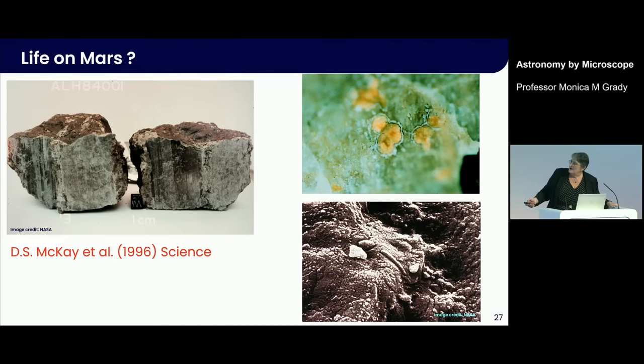And Everett Gibson and his colleagues produced an image in 1996 where they showed this, which is a couple of hundred micrometres long. And what they said was that it's possible that this is actually a fossilised bacterium. And the substrate is these, which are rosettes of carbonates, which are produced in warmish, sparkling water.